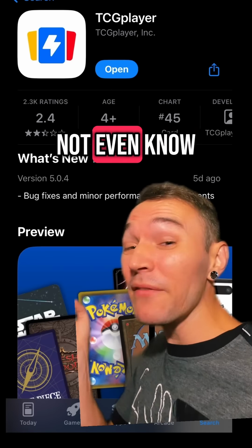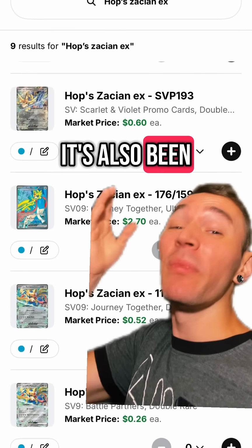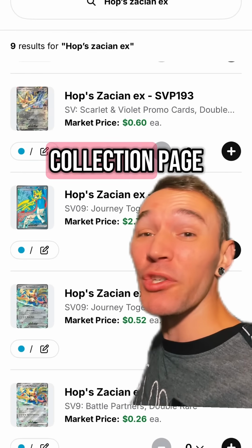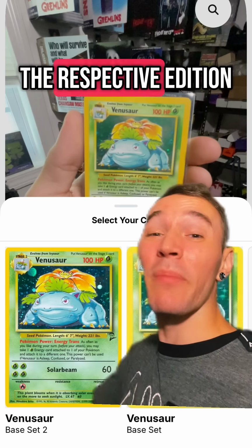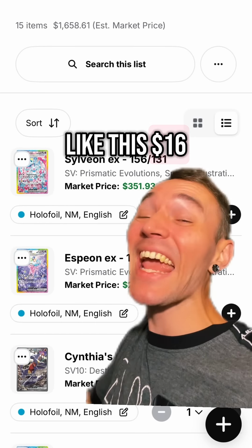You also might not even know what your cards are worth, so there's a great app for that, TCG Player. It's also been recently updated, allowing you to search for specific cards and add them into a collection page. Or you could use the scan tool, holding your cards up to the camera and finding the respective edition. Eventually, you'll end up with a total market price, like the $1,658 collection here.